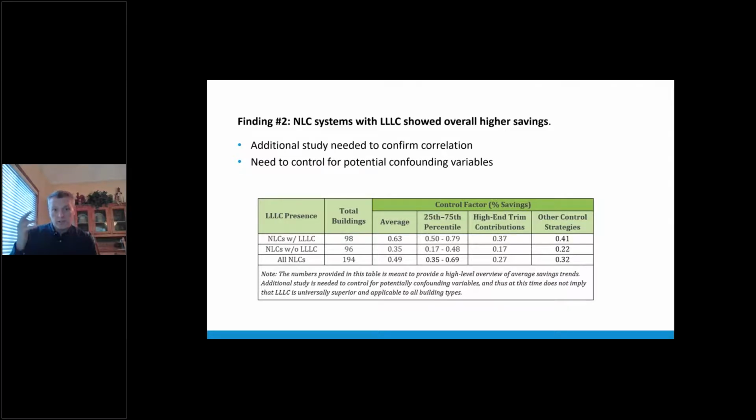You've seen this information in a different graph earlier, but I like this table a little better. It makes it a little more clear on where that savings was and how it appears, right? So the big thing here is that you can see that the average savings for LLC was 63%, and that for just straight NLCs, it was 35%, with the overall all NLCs, including LLC, is 49%. So that's a pretty big difference when you start looking at just the straight network lighting controls versus luminaire level lighting controls, 35% to 63%.